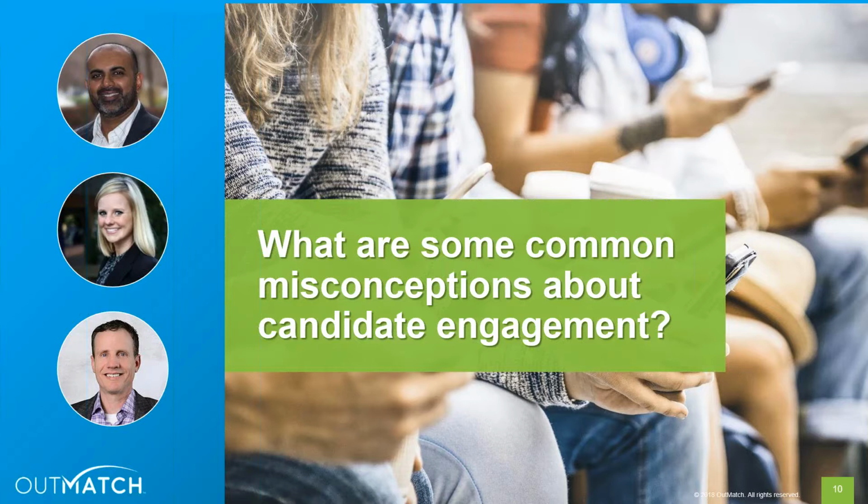So if candidates feel that the potential employer has taken the time to think about how long it takes to complete, or their experience as a whole, we'll find that they're more engaged throughout the entire process, and you'll have more people at the top of the funnel.